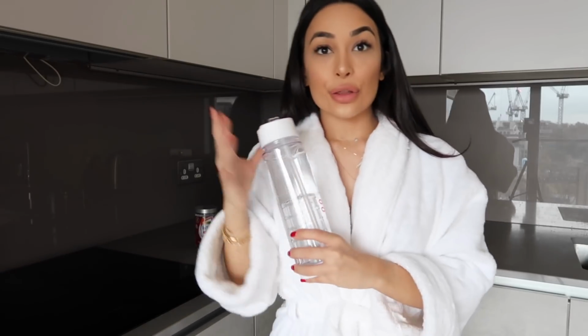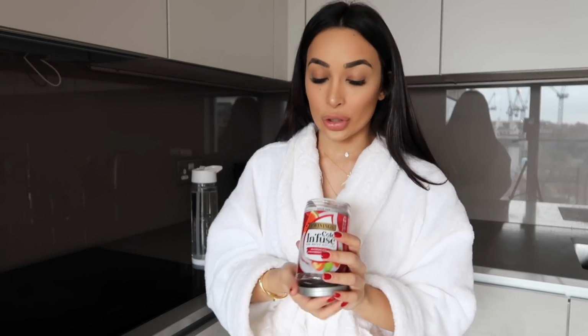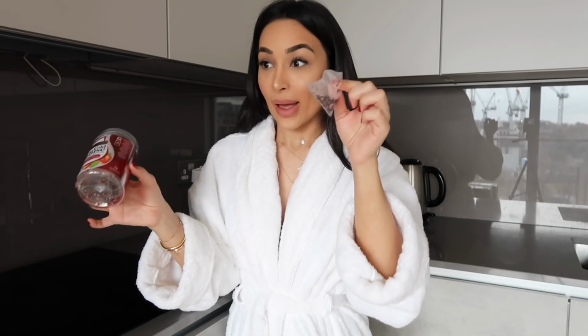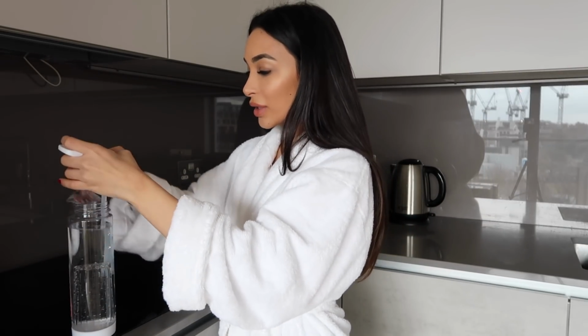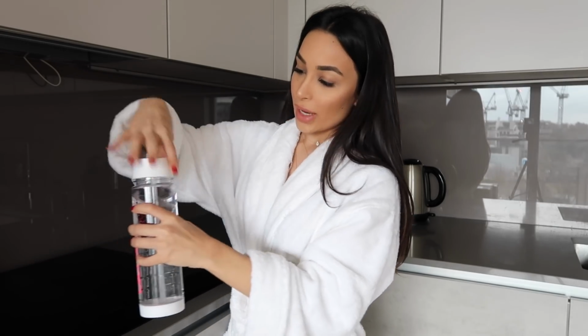But then throughout the day I've got my big bottle of water. Honestly, I really struggle to drink lukewarm water. It's just not something I like to do. I feel like water just tastes better when it's freezing cold and burns my insides. But I like to add the Twinings cold infused tea bags. And this is the watermelon, strawberry and mint flavor. They do have a lot of other different flavors, but this so far is my favorite. And I just pop this into my water bottle and it absorbs throughout the day.